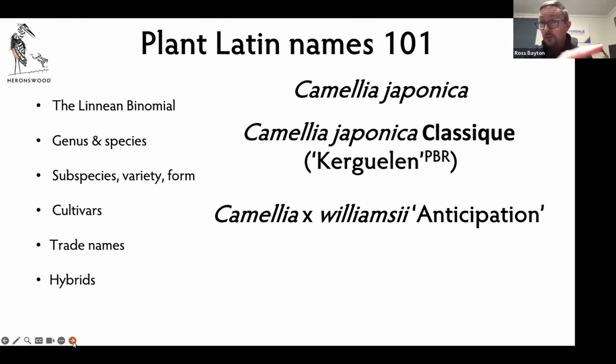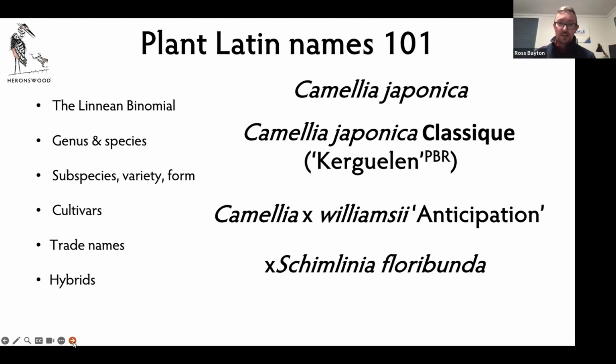So the position of that multiplication sign is important. It's right in the middle there. And you'll notice it's not in italics. That's because it's not part of this Latin name. It's a multiplication sign. It tells you that there is a hybrid here. But sometimes it's not just species that hybridize. Sometimes it's genera that hybridize. Look at this one here and look at the position of the multiplication sign. It's right up at the beginning.